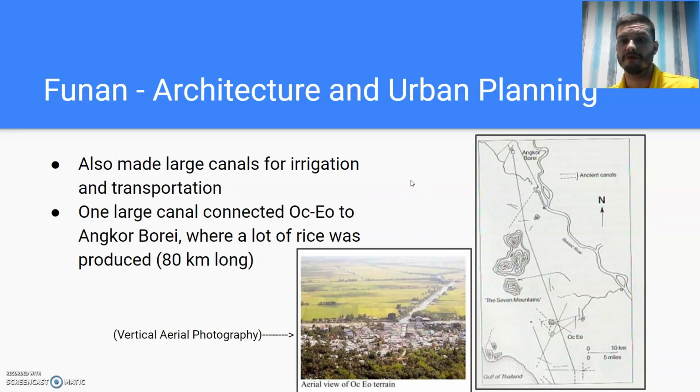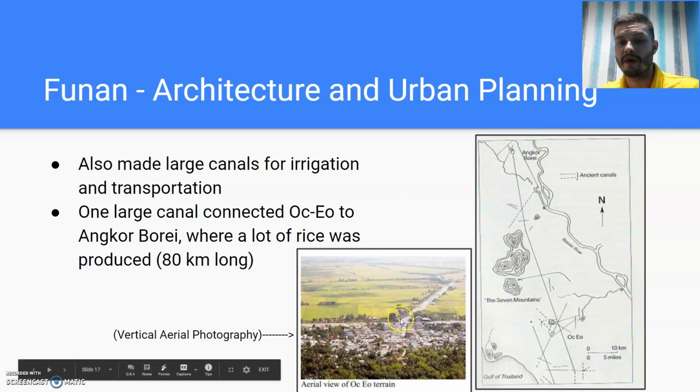The people of Funan also were very good at irrigation, or controlling the flow of water. They actually made very extensive canals, or they had a very extensive canal system. You can imagine it took a whole lot of manpower to make something like what you see in this picture right here. You've got this town, which is actually the modern day site of Oc Eo, and you can see this very large canal which goes off into the distance.